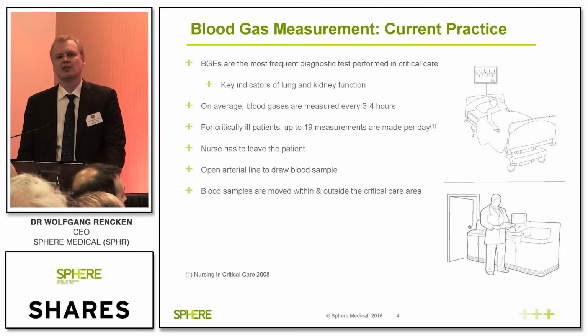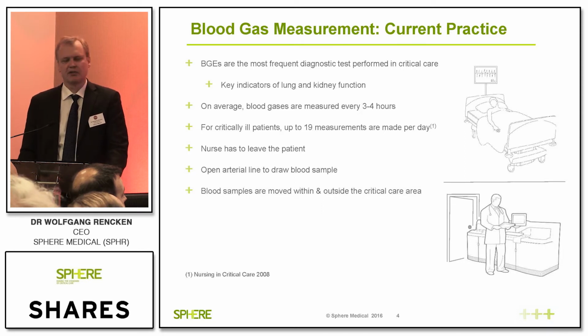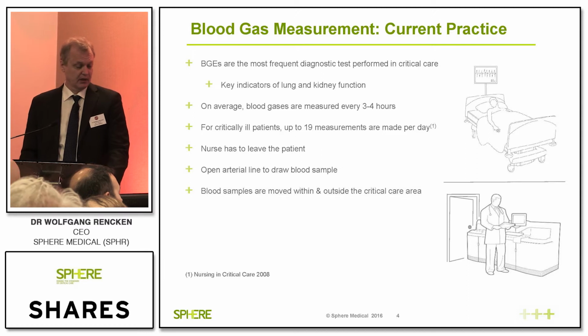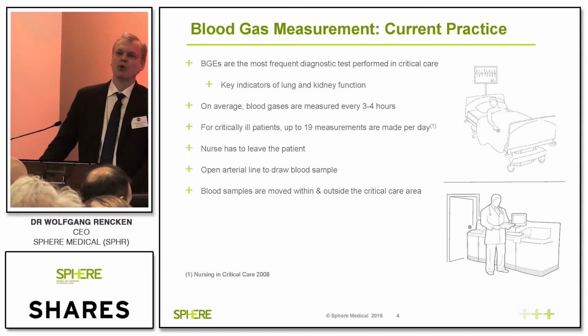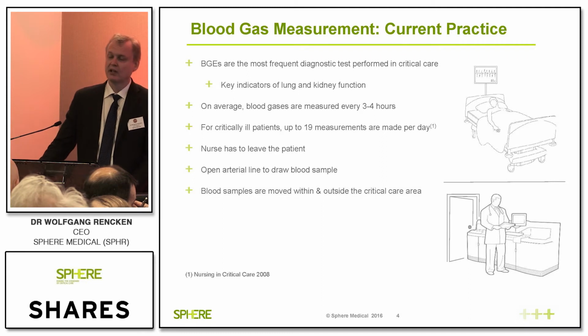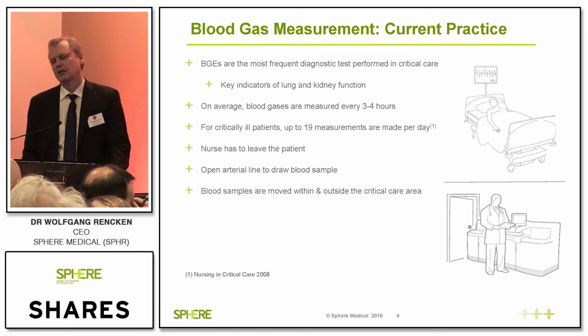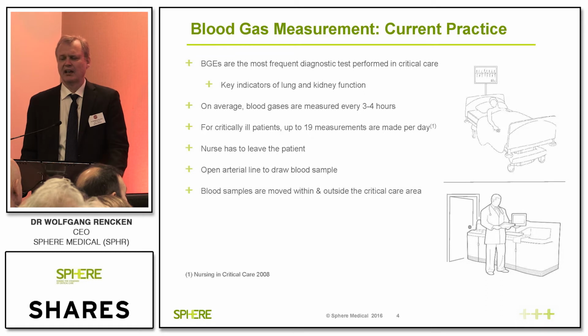In the current state of affairs, the nurse takes a syringe full of blood from the arterial line of the patient, and she leaves the patient. In that time, the patient is either alone, or she has to find somebody who covers during the time of absence. You open the arterial line to draw out the blood, and every time you open an arterial line, you can put an infection into it. The blood samples are then moved within or outside the critical care area, and sometimes, as you can see down there, sent to the lab, which could mean a delay of anything between half an hour and a full hour.